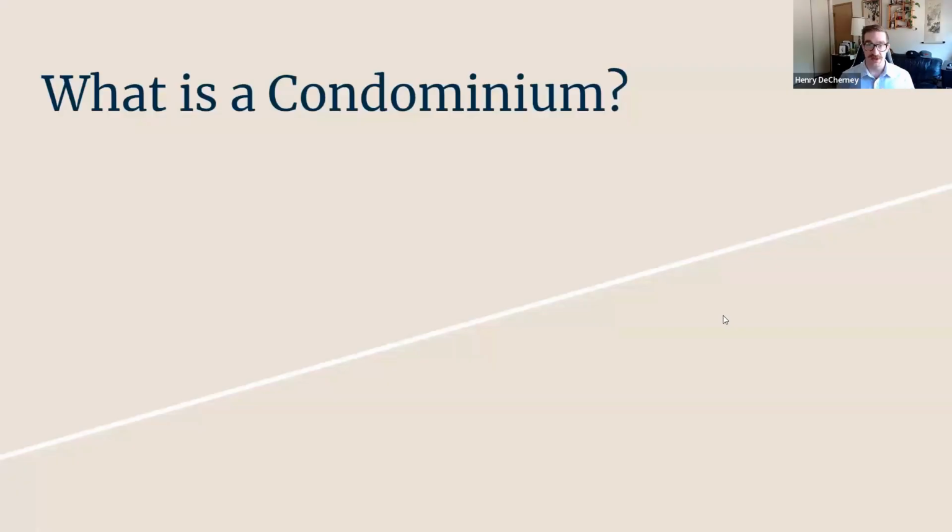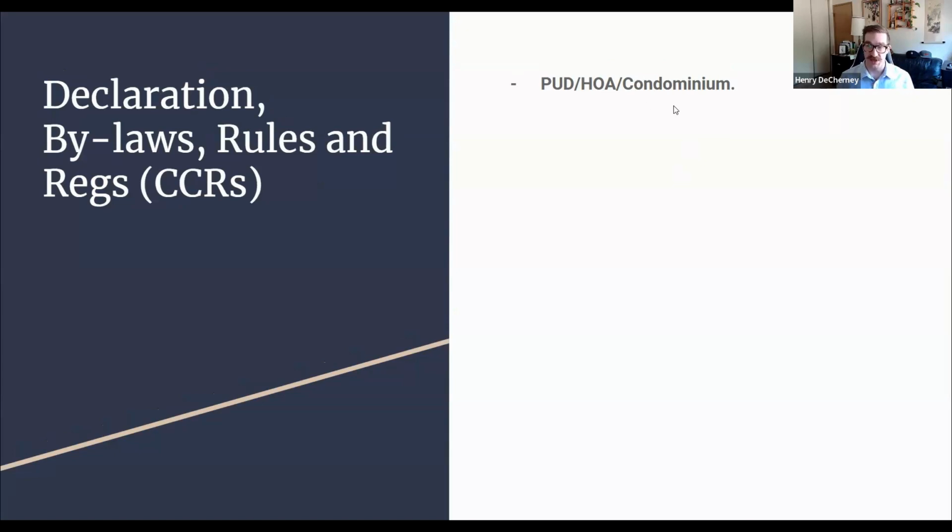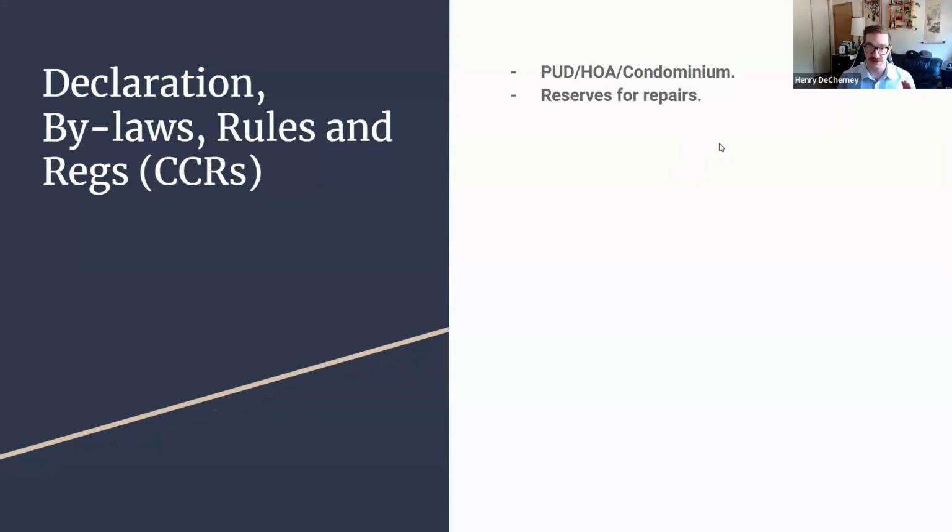So we'll start off with just what is a condominium, because it's kind of a general term. Basically, it can include planned unit developments, homeowners associations, and then things that are strictly condominiums. So you'll see HOAs, or condos, as a general term for a lot of different things. For this intent, the reserve study and things that you'll have to look pretty closely into would be associations that set aside reserves for repairs. So typically those are strictly condominiums, HOAs. Sometimes planned unit developments have them, but a lot of times it's very minimal. You're paying $45 a month for maybe some utility, garbage pickup, but mostly just common area maintenance.